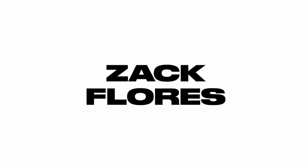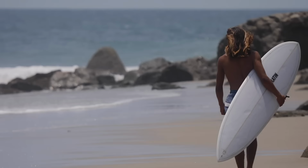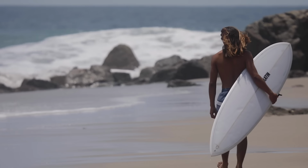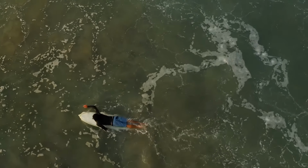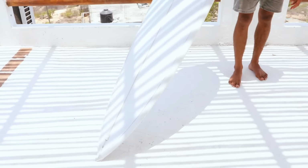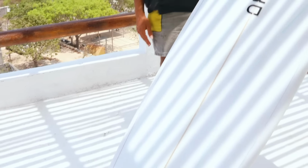This is my 6'6" single fin pintail. This thing basically works like a skimboard with a fin. It's super flat and has hard edges and a full flat bottom. It goes really fast. I did some pin lines on this one. I realized after I drew the pin lines that when I'm surfing, the water flows over right here and then flows off, which is kind of cool.